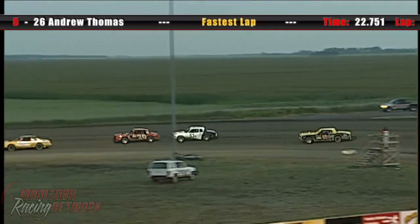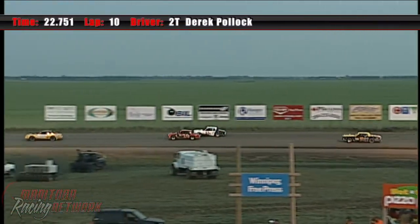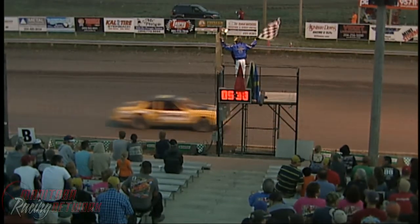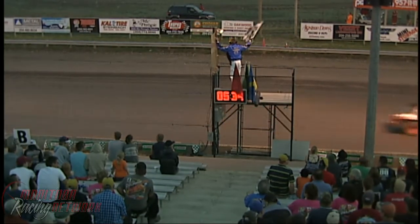One lap to go for your leader. He's getting the checkered flag. Derek Pollock coming around turn 4. Your winner, Beaujolais in 2nd. 3rd spot goes to Ethan Friesen, and Kevin Delane finish up in 4th spot tonight. A big race here at Red River Co-op Speedway.